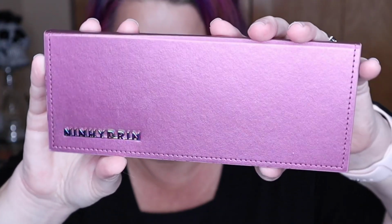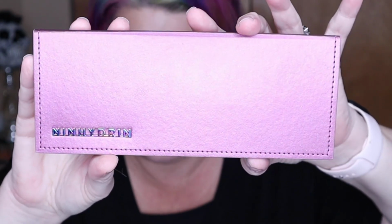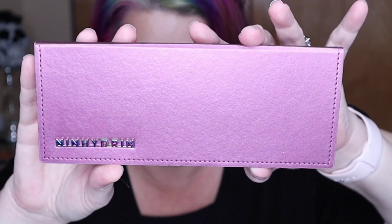But I think the real reason why we're here today is because of this palette here, because everybody knows about Tarte and Tarte's formulations, right? Maybe not everybody knows about this palette. So this is where I'm going to start today. This is the ADEPT Cosmetics NINHYDRIN palette. This is a $57 eyeshadow palette.